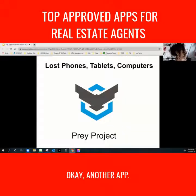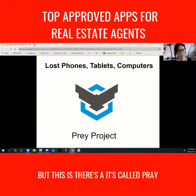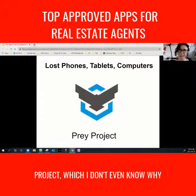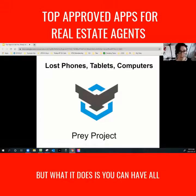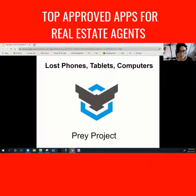Another app that is quite interesting. I got in when it was free. There was a free version. I think it's $5 now, but it's called Pray Project, which I don't even know why it's called that. But what it does is you can have all your devices linked to Pray.